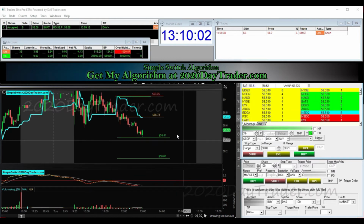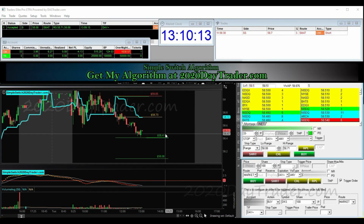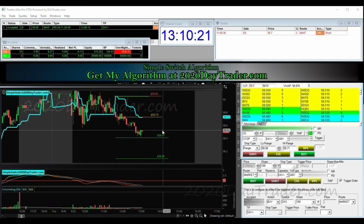I know from a risk management standpoint, it doesn't make any sense to risk 20 bucks to make $1.50. But we're going all in all the time as part of this little test. It makes no sense whatsoever, I know, but that's what we're doing right now. So we're going to see how this fun little experiment goes.